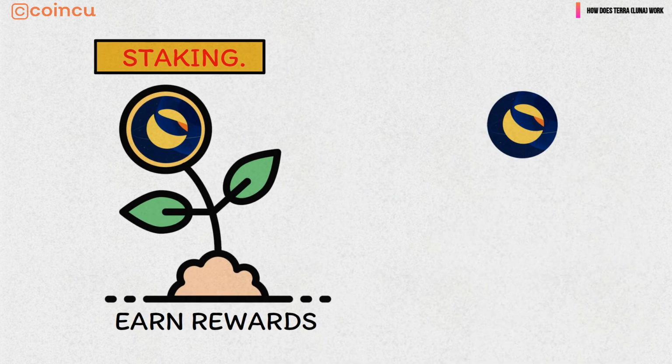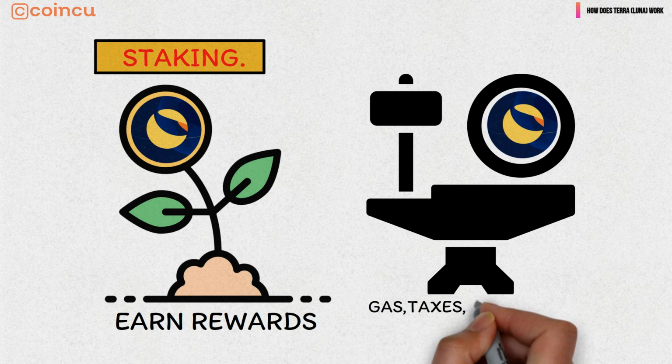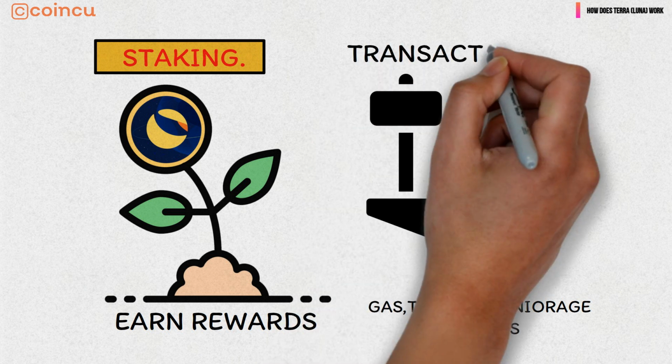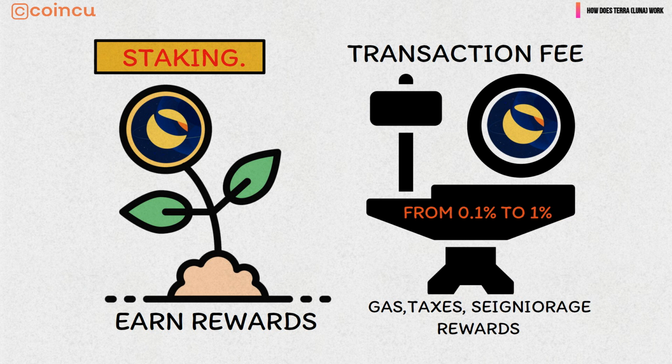In the Terra ecosystem, staking rewards are derived from a combination of gas, compute fees, taxes, and seigniorage rewards. Specifically, a small percentage transaction fee ranging from 0.1% to 1% on every Terra transaction bolsters these earnings for stakers.